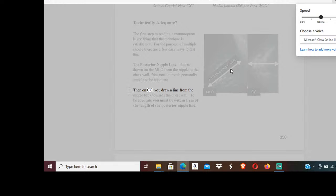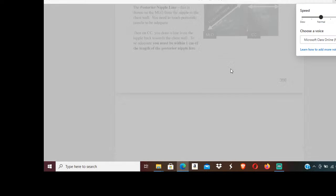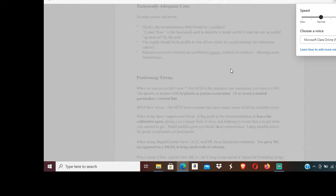Then on CC, you draw a line from the nipple back towards the chest wall. To be adequate, you must be within 1 centimeter of the length of the posterior nipple line. Medial lateral oblique view, MLO. Technically adequate, continued.